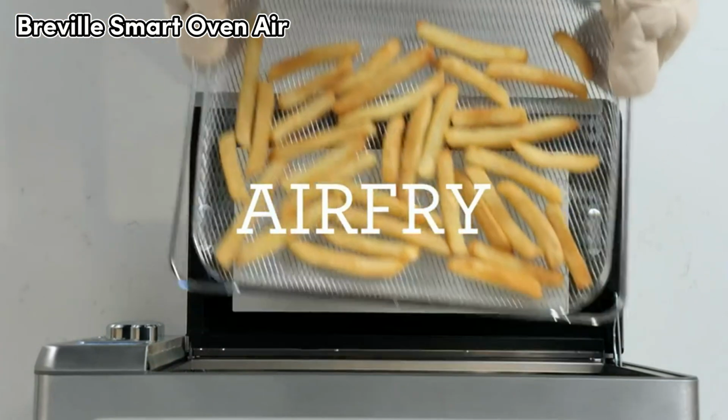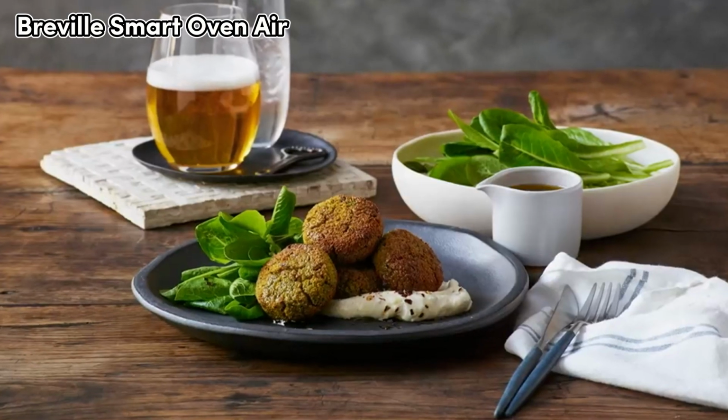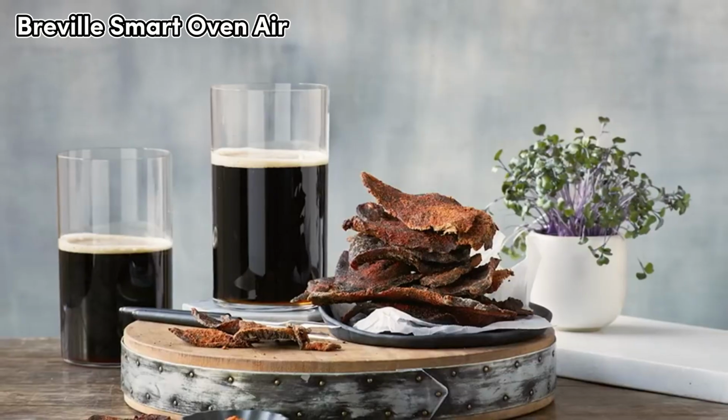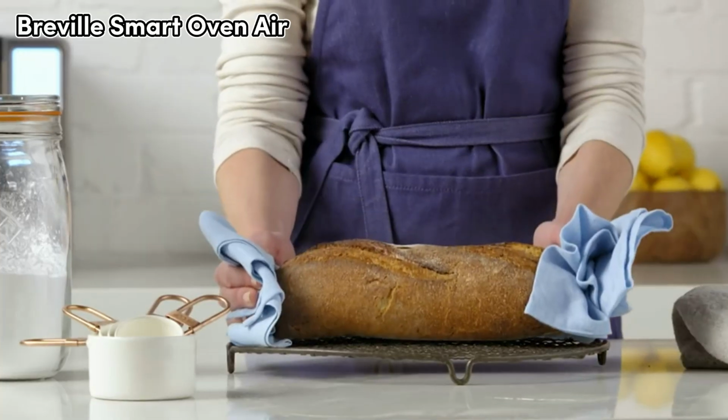This air fryer empowers you to air fry French fries and other favorite foods with ease. Dehydrate a wide range of food, up to 4 trays of goodness at once. High temperature plus super convection equals crispy air fry.